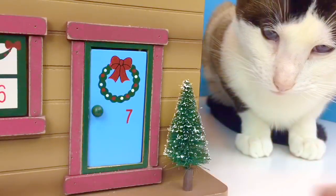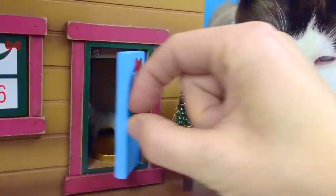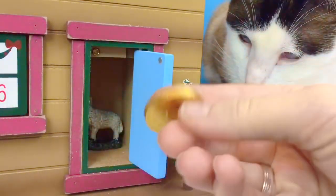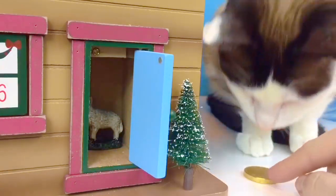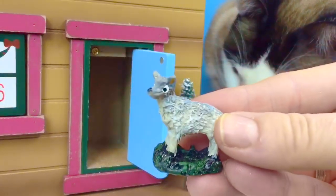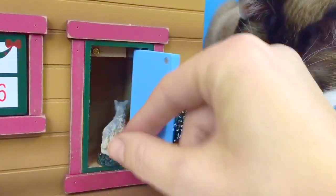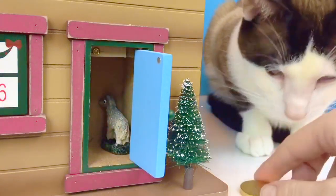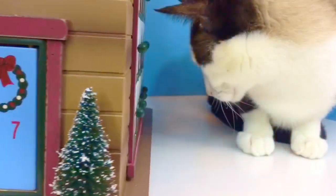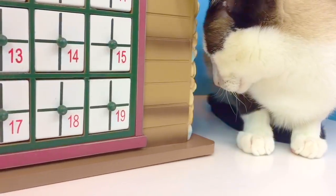Number 7 is a blue door with a wreath on it. It's a little bigger of a compartment. Oh, this one has a chocolate coin. It's shiny gold. And the little animal looks like a gray wolf. We're going to put the wolf back because Tiny Treasures Mini hasn't opened this door yet. So we don't want to ruin the surprise. Let's turn the cabin. Excuse us, Kitty. We need to get to door number 8.